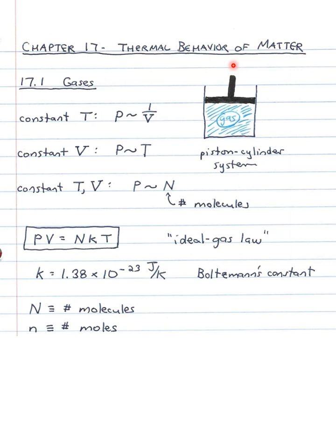Now, from these three relationships, it was found that this relationship right here is called the ideal gas law, and it's one we'll be using often. PV equals NkT, meaning for a gas, the pressure times the volume equals the number of molecules times a constant times the temperature. And the constant is k. It's known as Boltzmann's constant. It's in the front flap of your book. It's 1.38 times 10 to the negative 23 joules per Kelvin.